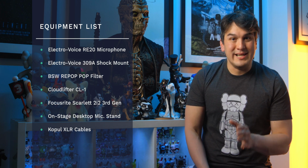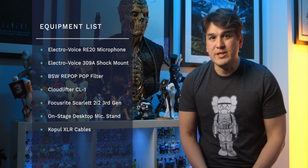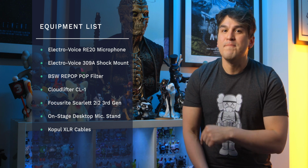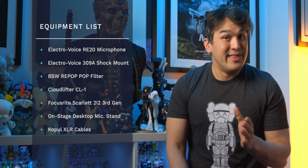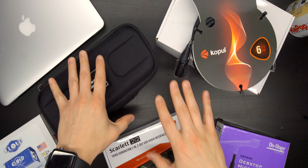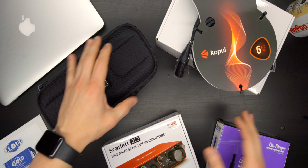A Focusrite Scarlett 2i2 3rd generation USB audio interface so I can get those sweet, sweet sounds into my computer. An onstage adjustable desktop microphone stand, and finally, an XLR cable. That's right, most people forget to add cables into their budget, which is a pity. Here's all that equipment neatly laid out, and I'll be the first to admit, this looks a bit daunting considering I've never done this before.